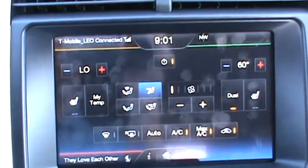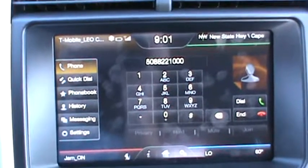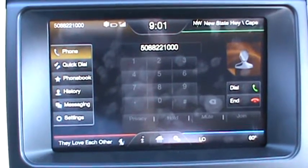Dialing. So, as we can see, it's now using wireless Bluetooth connection to make a phone call.